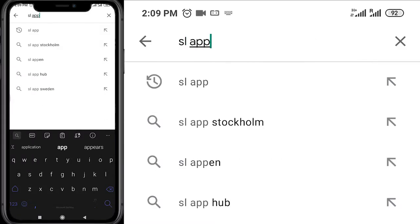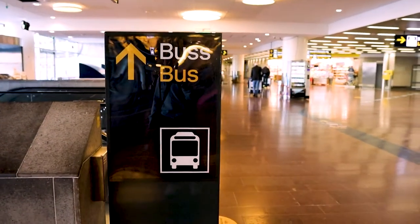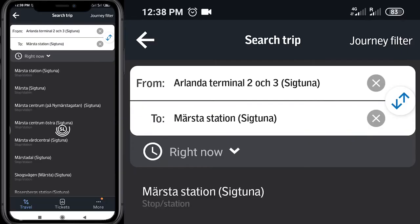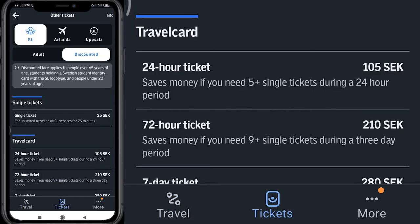Before using this one, you need to download the SL app on your phone or buy a ticket directly from the ticket machine in the airport. Using this option, you need to go to terminals 2 and 3. Just look at the sign above you. Go to your SL app and then type the destination for Märsta station. And you can see the bus number and what hours it will come. Then buy your ticket in the same app.